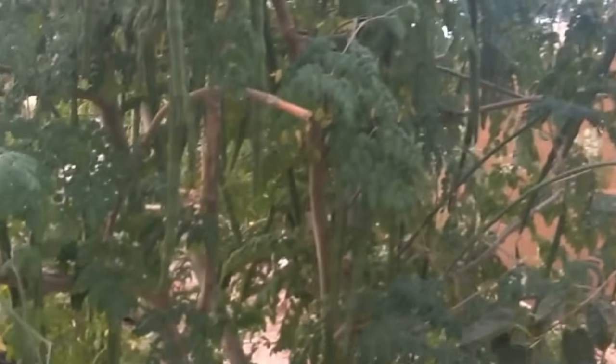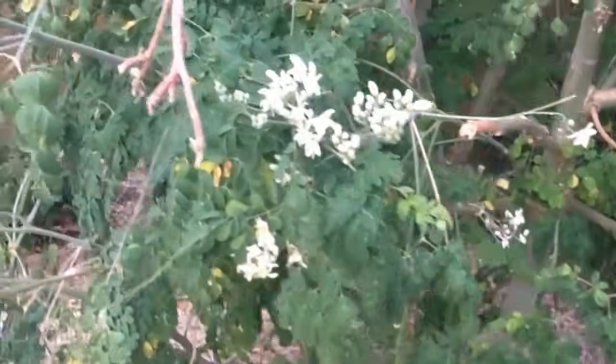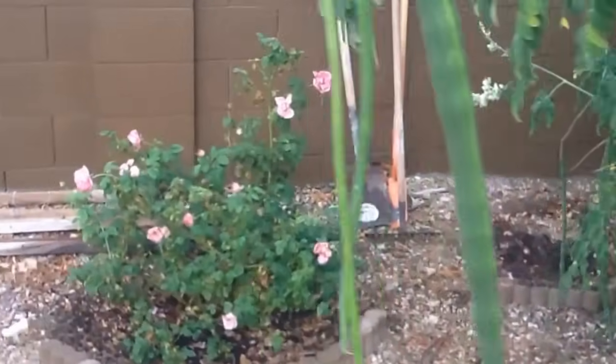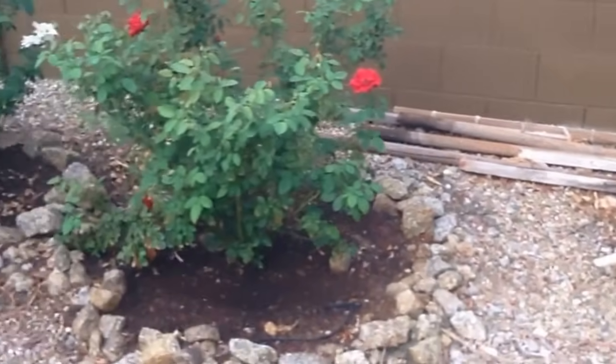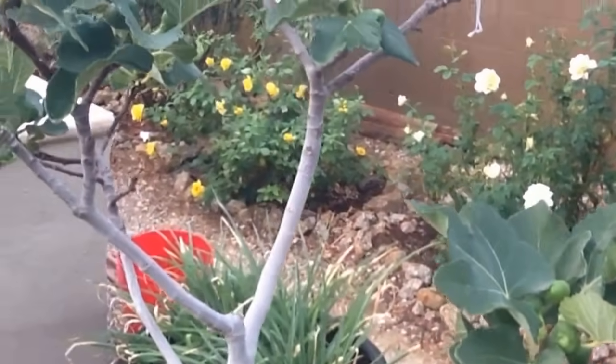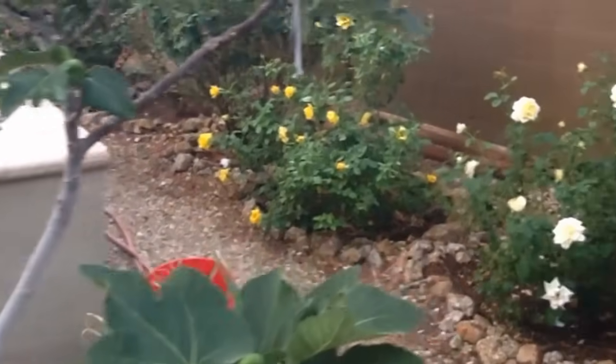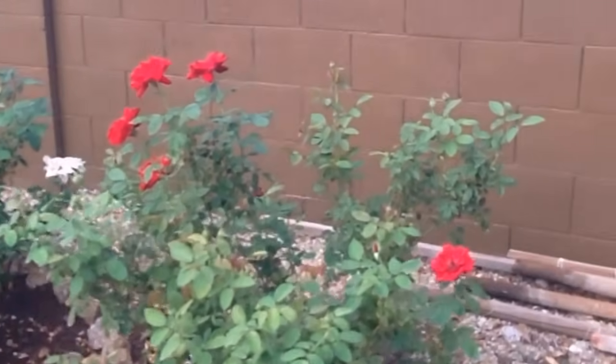Over here is the Moringa Oleifera. You can check out my other video where I focus on these. Tree of life. It's one of the most nutritious trees you can grow. Almost every aspect of it's edible. Over here I have fig trees. You can check out my fig tour to see all the various varieties I'm growing, over 40 types.